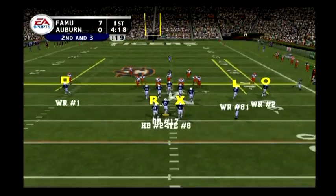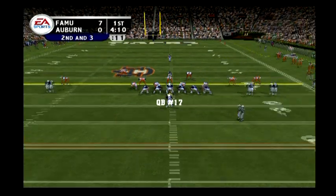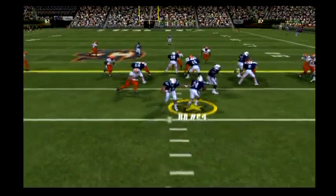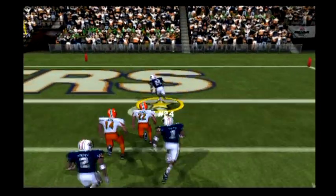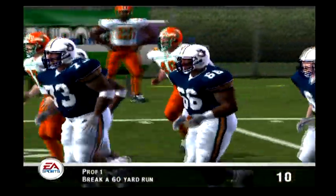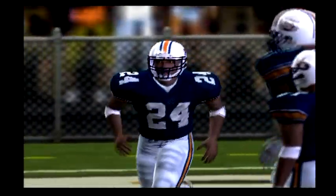Second and three. Ball on their own 37. Single set backfield. Inside give. At the 40. Inside the 30. To the 10. He's all the way home. Touchdown. That was a big time run by a big time player. Boy, this running back just made the defense look really bad with that long touchdown run.